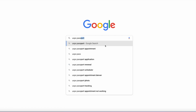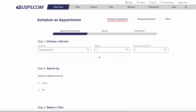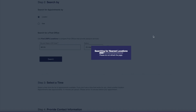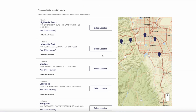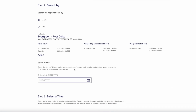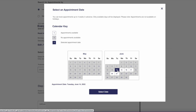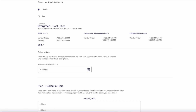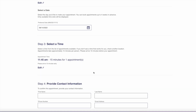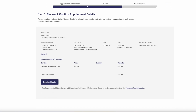So just type in USPS passport appointment, click on that, and schedule an appointment. So you can choose your service. For this one, I'm going to choose new passport only. And then you can choose the closest post office near you. And then just click on the calendar icon to check what's the closest available date. So for this one, that will be on June 14th. And then select the preferred time that you want to go to the post office. And then provide your information here. And after that, review your appointment and confirm your appointment. And that's it.